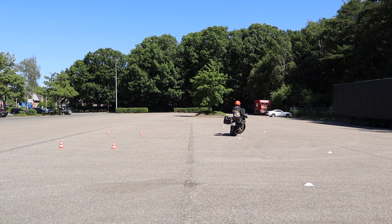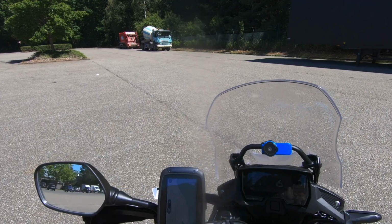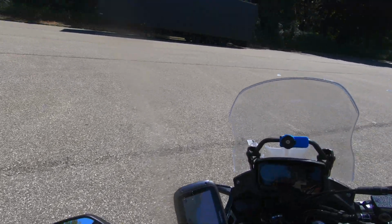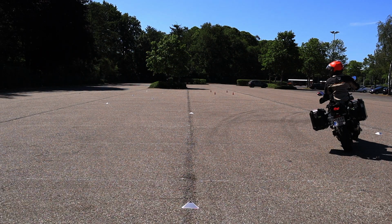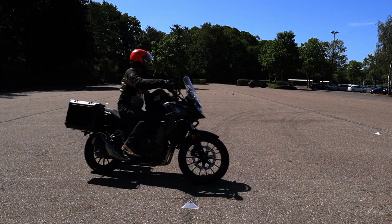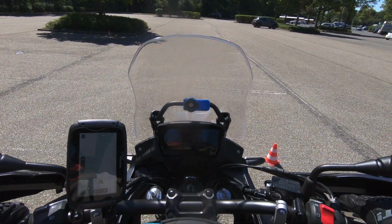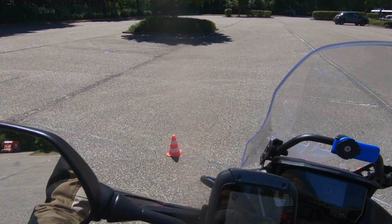If you think you're gonna fall or you've got too little power, just give a little gas, pull out the clutch a little bit. That's it. And here try to maintain a speed and not do it like this, but just maintain a certain speed. And then here, you accelerate to 30 kilometers an hour and then stop before you go past these coins.